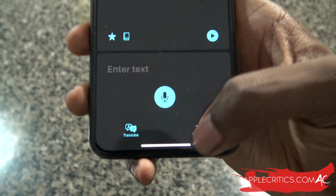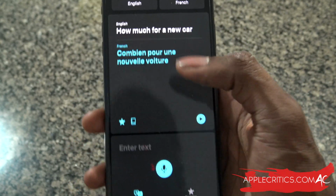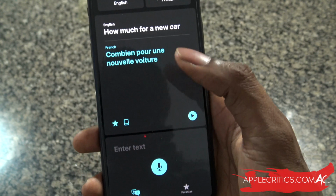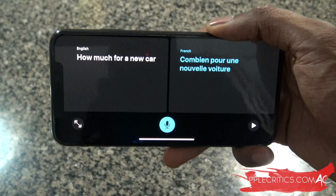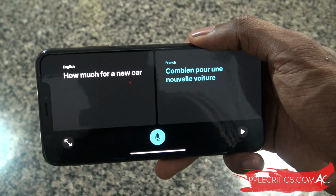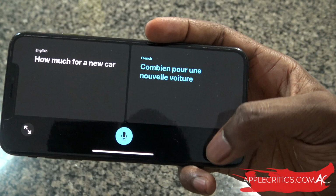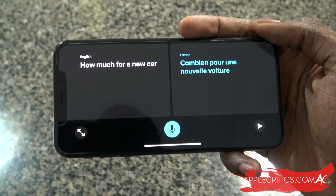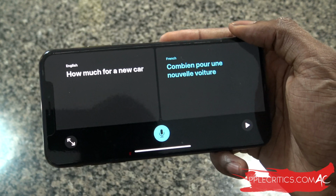And then we can take a look at the favorites. You're going to see that this will be in our favorites once we tap on the favorites right here. So we have that particular phrase in our favorites. Then you can also go into landscape mode, and you can get some more information about it once you put it in landscape mode. And that's another quick feature. So we can just hit the play. Combien pour une nouvelle voiture? And then you can see that it is working. So that's the Translate app in iOS 14.